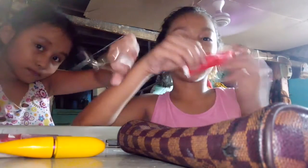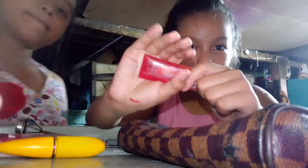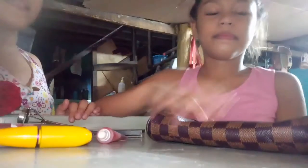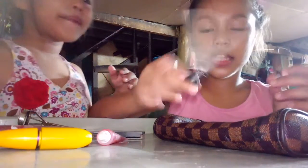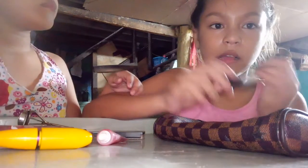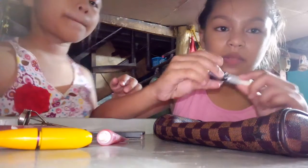And next meron kaming lip tint. It's very red. Kita niyo, this very red talaga siya, guys. Anyways. Yan, very red talaga siya. Then next, ito po yung last. Eyeliner na parang may glitter. So, yan siya, guys. Yan.